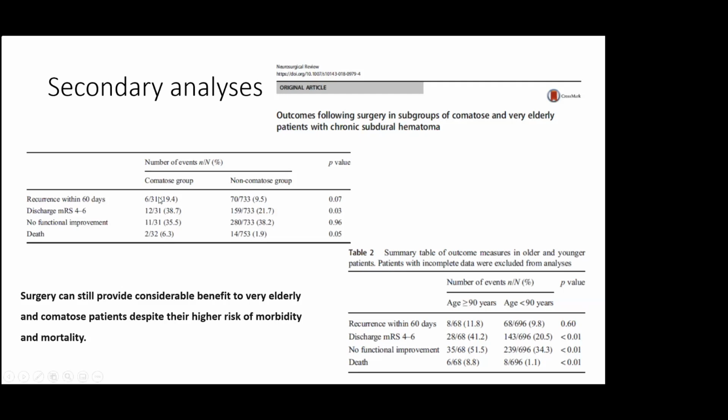So, I think the message from this is that even though somebody might be in coma with a chronic subdural, the prognosis isn't necessarily as bad as it might have been in patients with an acute subdural. It's a different pathology. Of course, I have to be honest and acknowledge the selection bias, because this was an observational study. Again, we don't know if the surgeons have already pre-excluded patients and decided not to operate on them.